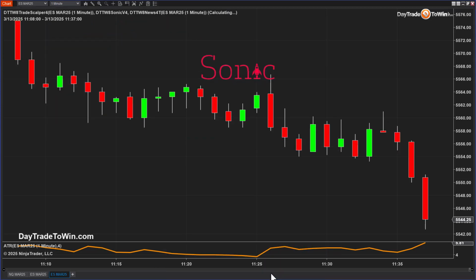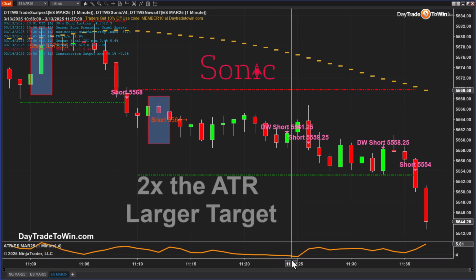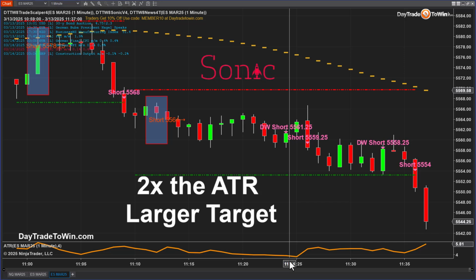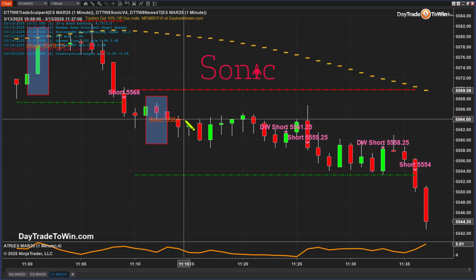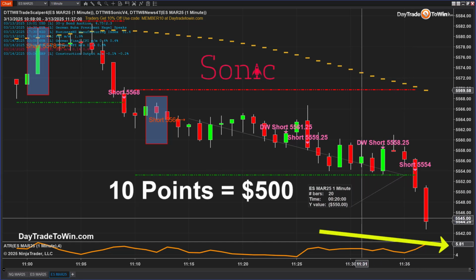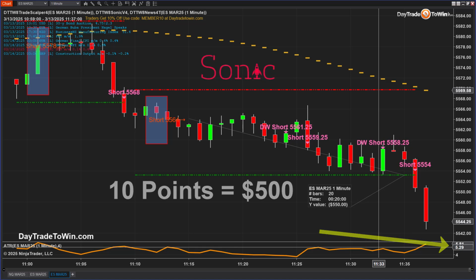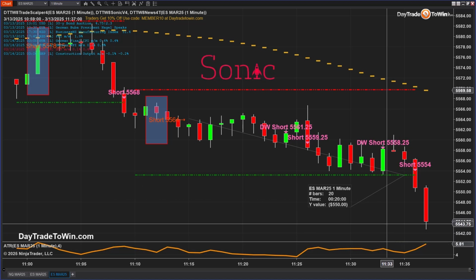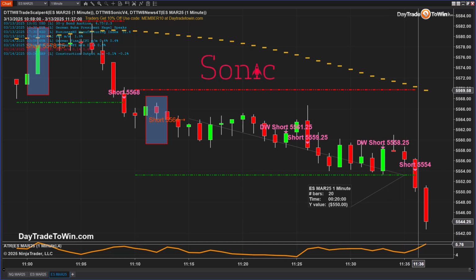When I click that, we can see that we have less trades, but the trades are much larger as far as the profit target is looked at. So in a trade like this, here is the most recent signal on the Sonic system, and the target is $550. So you can see that that is roughly 10 points, which is about 2 times the ATR. The next trade will also be roughly 10 points, more or less, because the ATR is about 5 points.